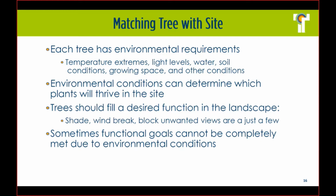And we want to think about function. With function, what is it? Why are you planting the tree in the landscape? Is it for shade? Are you creating a windbreak? Do you want to unblock, or do you want to block views? Is it that you want color? Do you want food? We'll talk about some of those species here at the end. You want to look at the texture and variety, interest.